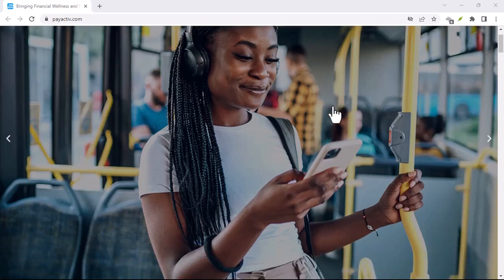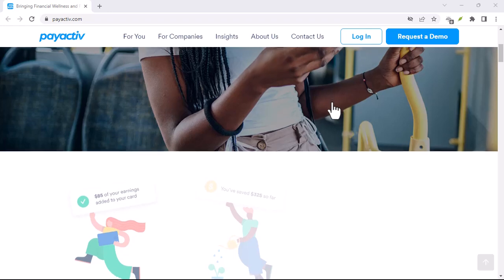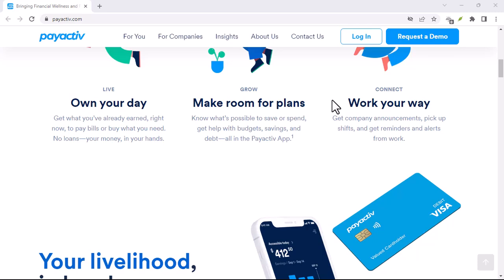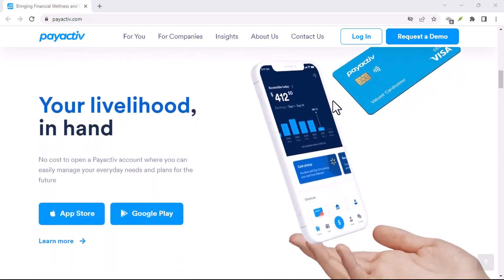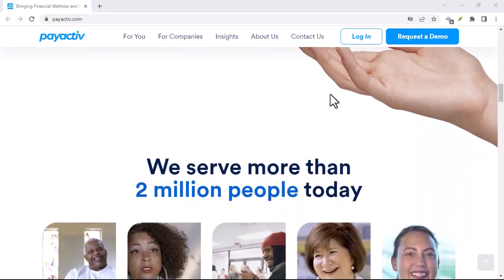Ever feel like payday stretches further and further away the closer you get to it? We've all been there. Bills pile up, unexpected expenses pop up, and suddenly that paycheck you just cashed feels like a distant memory. But what if there was a way to access the money you've already earned before your official payday? That's where Payactiv comes in.